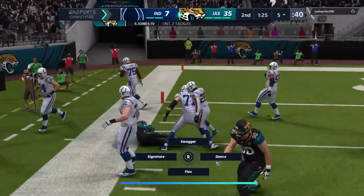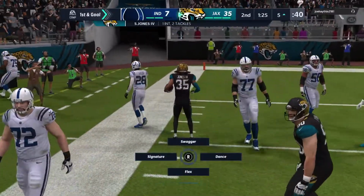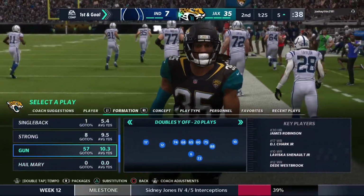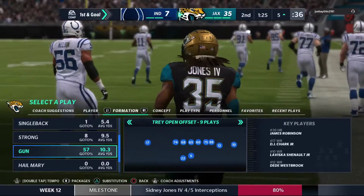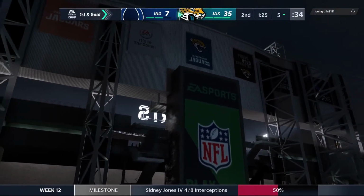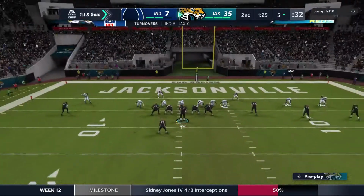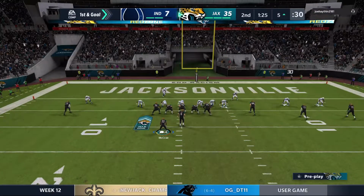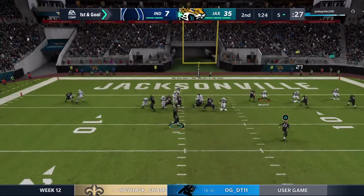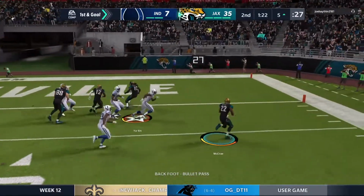And they will finally get to him, but a great return has set him up 1st and goal at the 5. And you have to wonder, Charles, a game like this, 5 interceptions, what does this do to the psyche of a young quarterback? Well, based on the fact that he's still out there and he threw a 5th interception, I'm wondering if his head coach believes that he's really strong mentally and wants him to play through it. Because otherwise, you need to get him out and fight.